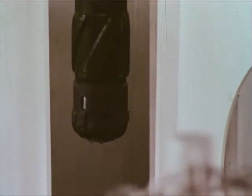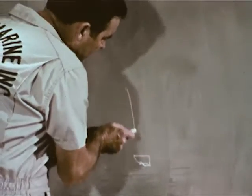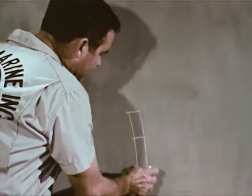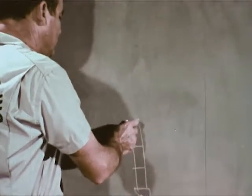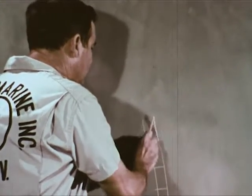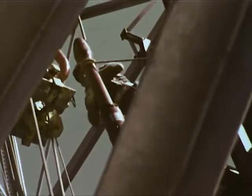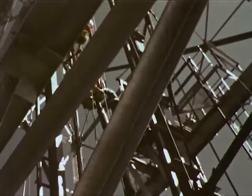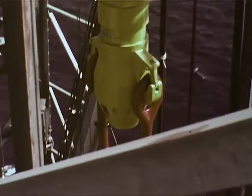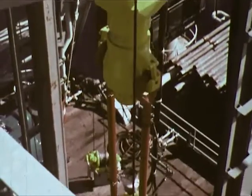Because of the soft sediments, we've decided to go in with a drag bit, and on top of this drag bit we will have a stand of 3 collars. At this point, we'll put in a bumper sub. As you know, this bumper sub has a 5-foot stroke, and at the top of this we will have 2 stands.